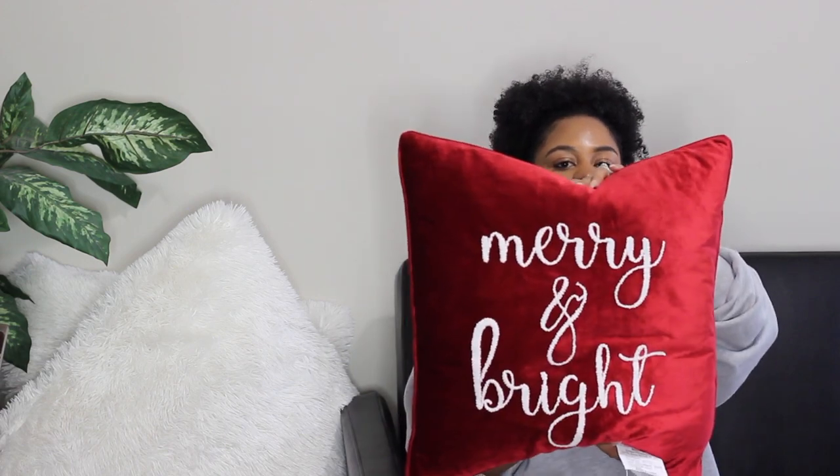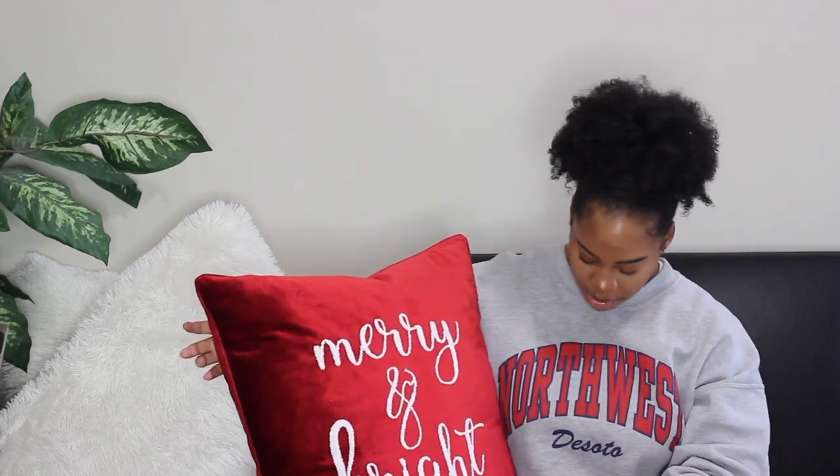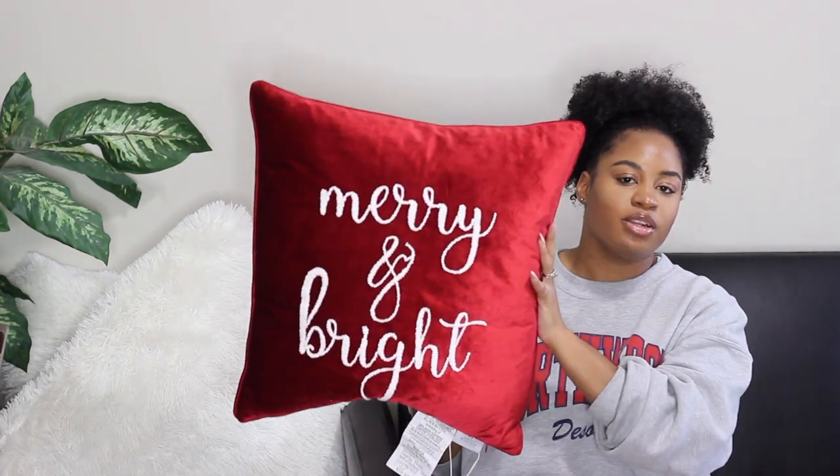So far I've only got one holiday pillow. I'll probably buy more, but this is the one pillow that I have picked up. I picked this pillow up from my favorite store, Home Goods, I believe. This one came out of Home Goods, and it was $19.99. And this is what it looks like. It's really, really pretty. Oh, my last item that I purchased from TJ Maxx is this black Santa.